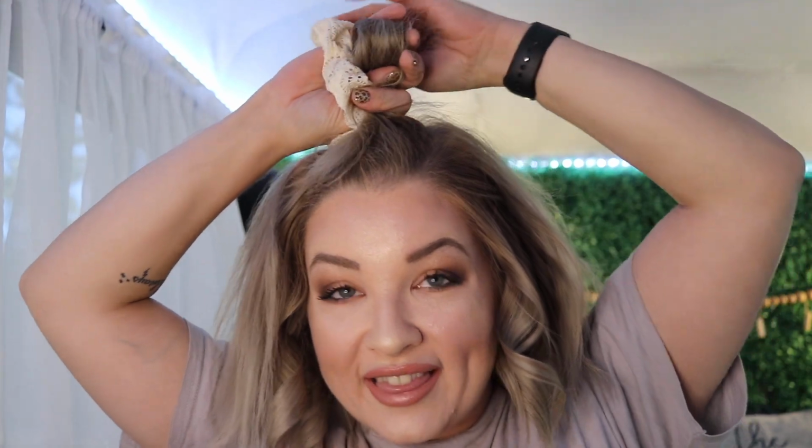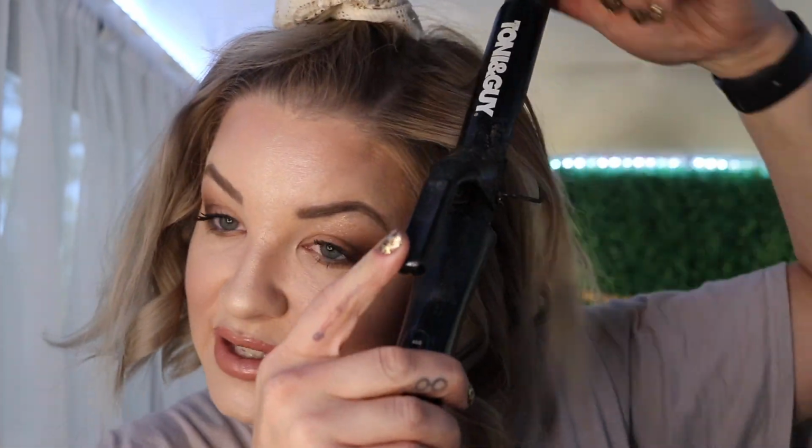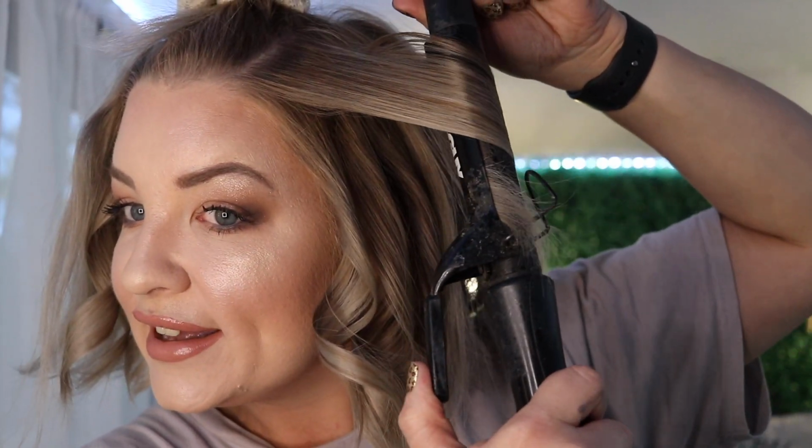And I like to save this part right here for last. So that way I can piece it out the way I want it. What we're gonna do, let's get this hair dirty. The reason why I take small pieces is because it's easier to curl. And then I'll pause for a couple seconds as I put it on and slide it down. Then I'll twist it up. This way I'm utilizing the entire barrel of the curling iron.